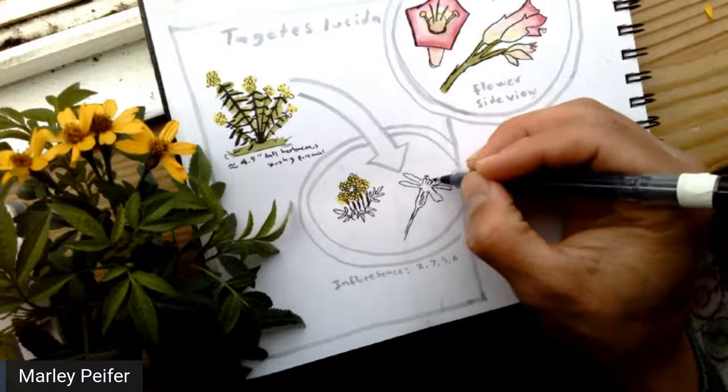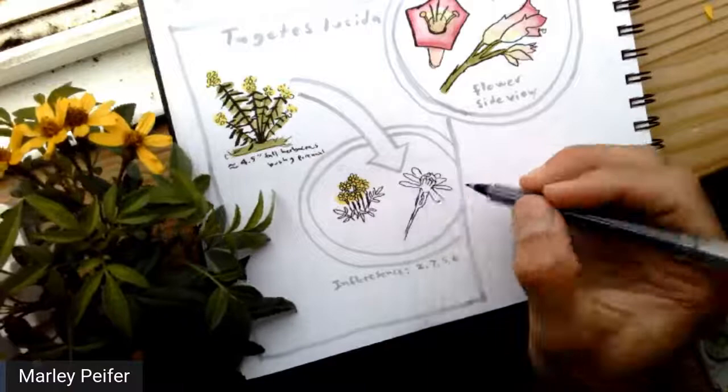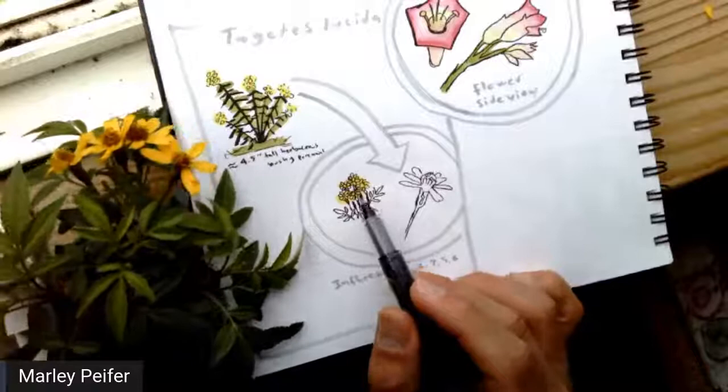I'll just kind of get the overall shape. Hey, that looks weird. It's fine. Once I put the color on, it'll fix everything. Just put yellow over all of that and it'll look good. Okay, so this is the cluster. This is one of those inflorescence.